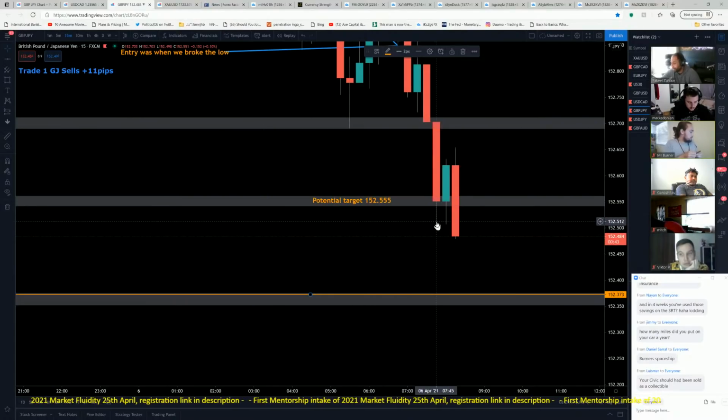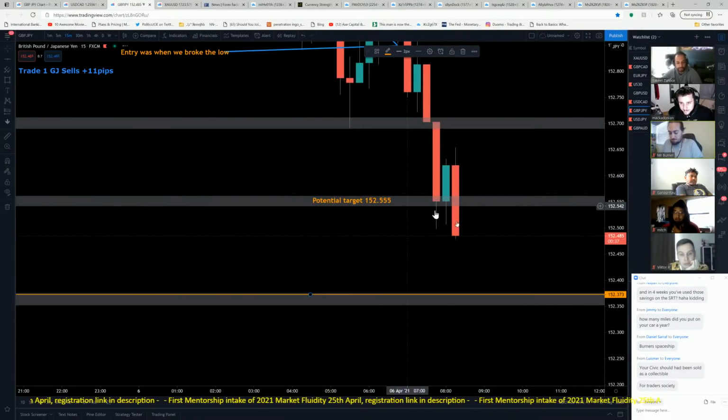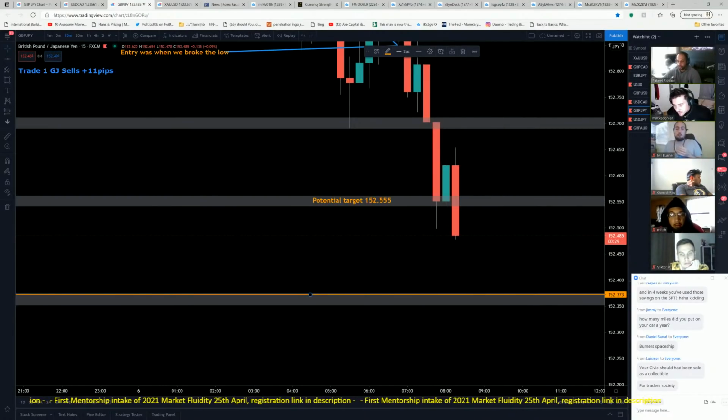Look at this candle, man. 30-minute candle closing below this area. The next 30-minute candle is screaming to go down. The next 15-minute candle is also screaming to go down. Yeah, I have my runner TP at 375, 374. Nice.